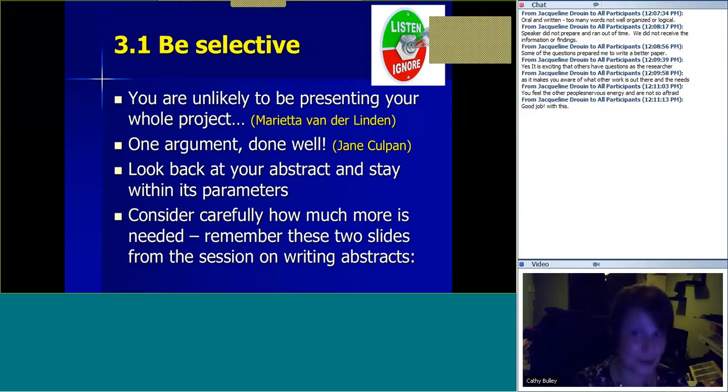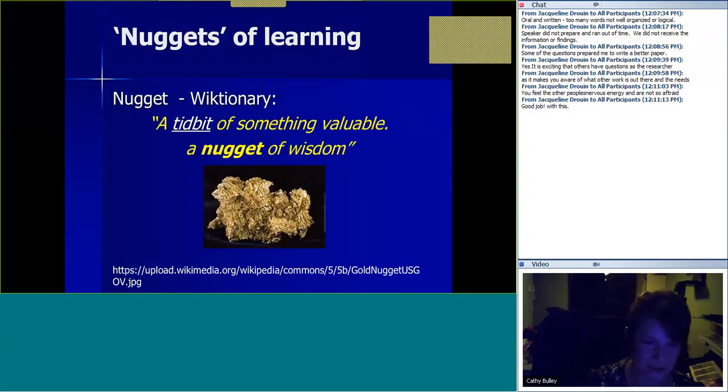Consider carefully how much more is needed beyond the abstract for either a poster or for the oral presentation. Remember these slides from the spring session. You're looking at a nugget of learning. A nugget defined by Wiktionary, which is not something I advise my students to use, but anyway, I liked the definition. A tidbit of something valuable, a nugget of wisdom. That's what I advise you to look for in creating your abstract. And in your presentation, keep it specific to that.